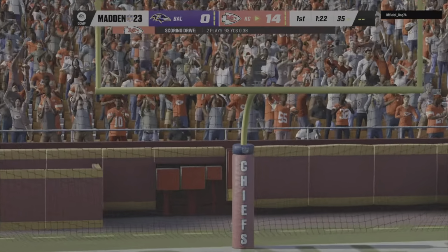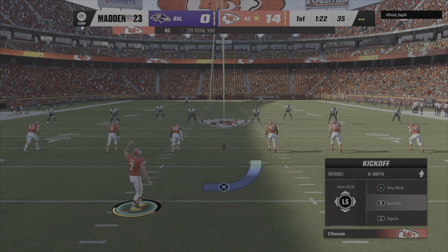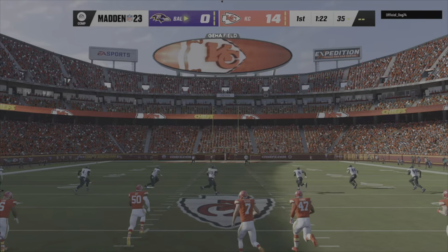Extra point by Butker is on target. And that'll make the score 14-0. Now after the touchdown, here's Butker on to kick it away.